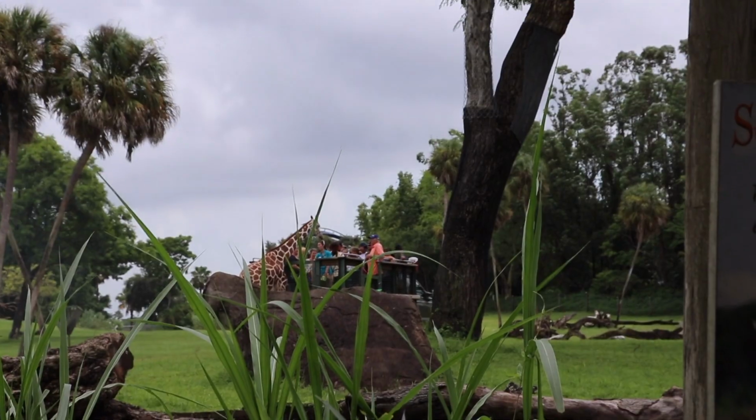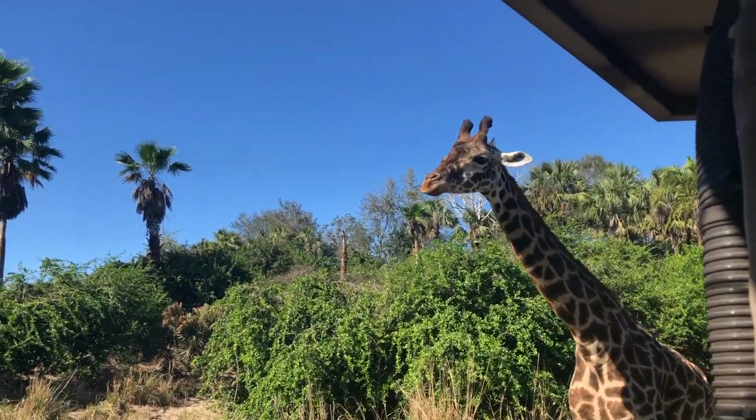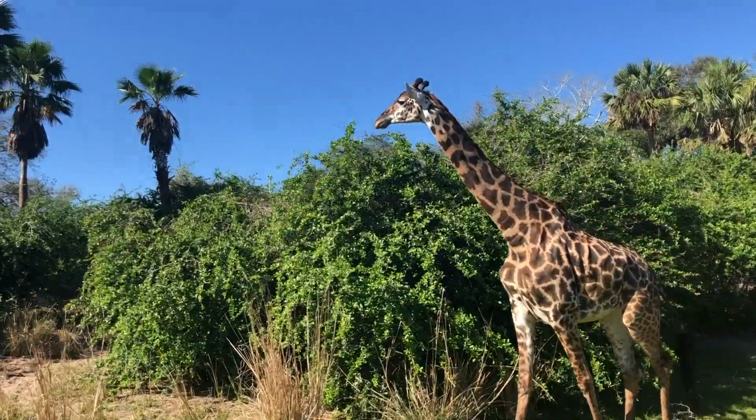Your guide will take you right into the animals, then you'll be given food to feed the giraffes. You could kind of compare it to Kilimanjaro Safaris at Animal Kingdom, but I think that this one is special in that you're actually feeding the animals, you're interacting with the animals.